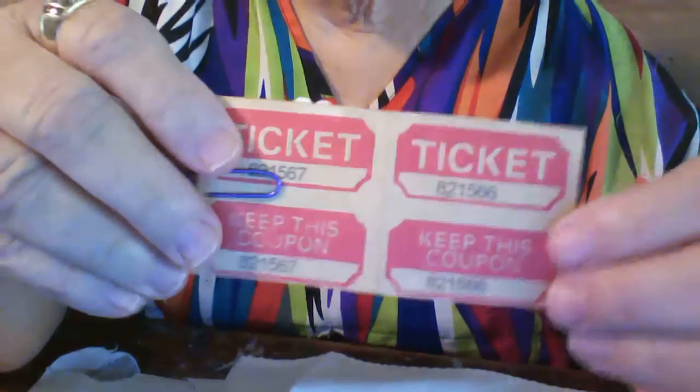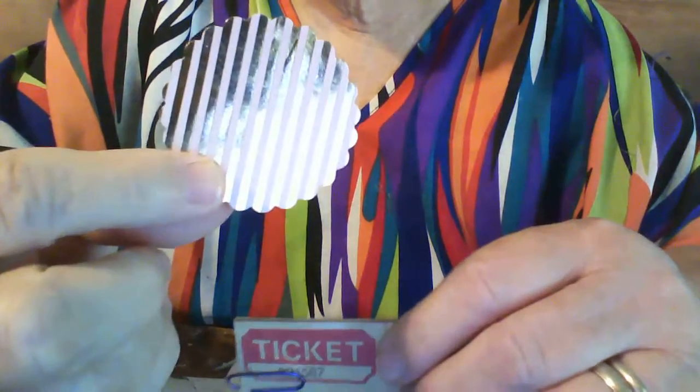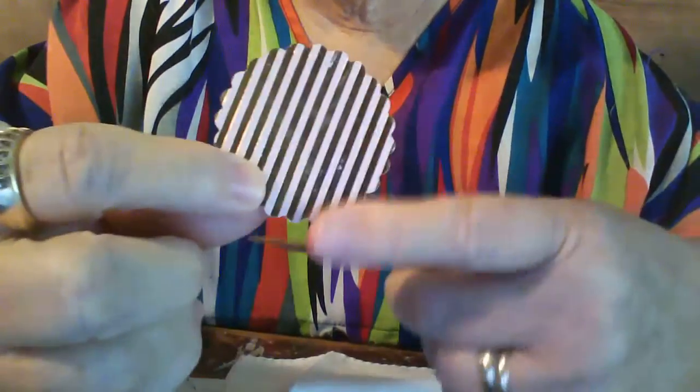Okay. And I had ordered that. And I had gotten some tickets. And then she sent me this little thank you note, with this on the back, and I got a pretty little paper clip. And that was what I got from Erin.